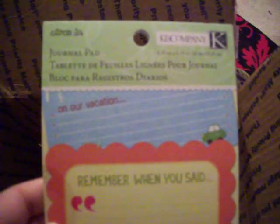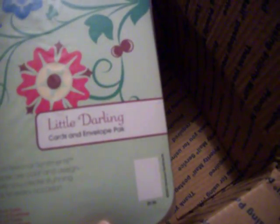And this is a Citronella Journaling Pad. I love journaling pads. They're double-sided. Oh, I love these. These are so cute. And there's 45 tags in here. Little Darling Cards and Envelope Pack. Each assortment of personal sentiments, cards, and envelopes. How cute!